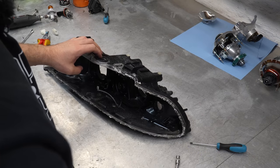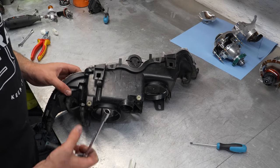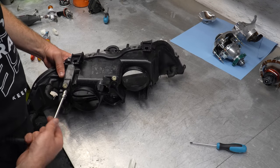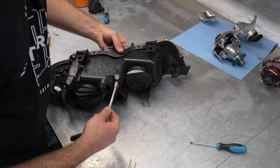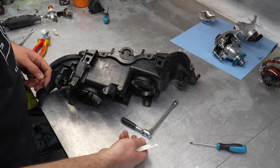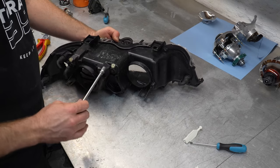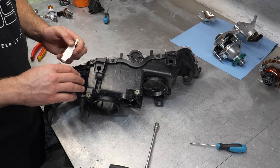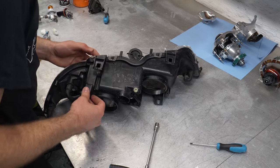Now the broken adjusters. That's what's left of it. Actually, there's another piece. Here are the new ones. I don't know if I mentioned it, but this is to adjust the headlight position up and down and left and right. So very important.